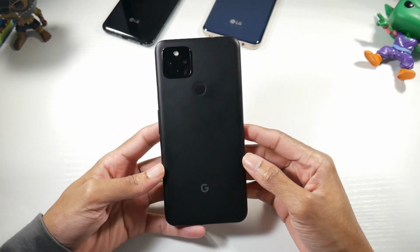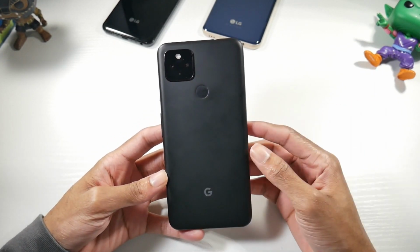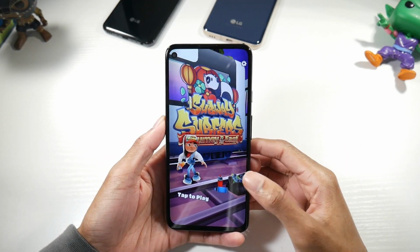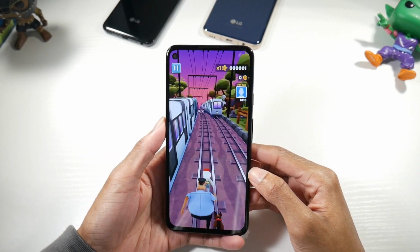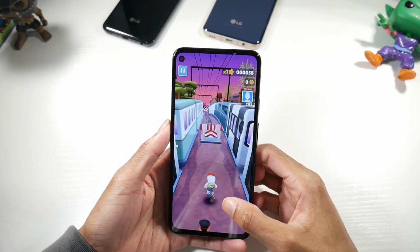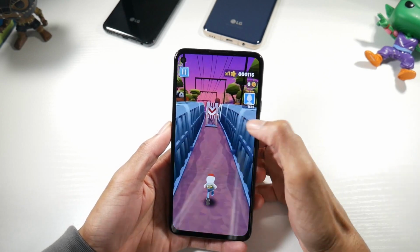It does have a 6.2 inch OLED display, 1080p with 413 PPI. It does have the punch hole, which I like. The display, the design on this phone, the camera module setup, everything looks good. The display is fairly bright, it's very colorful as well. It's a really nice OLED display, so I really had no complaints with that.